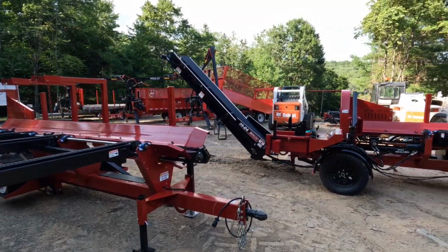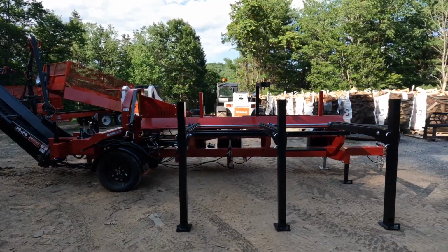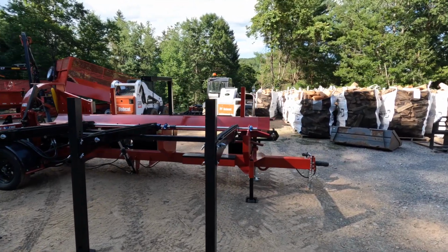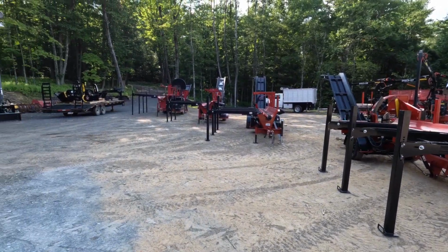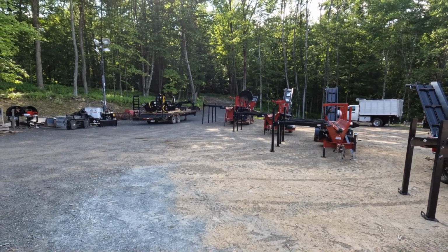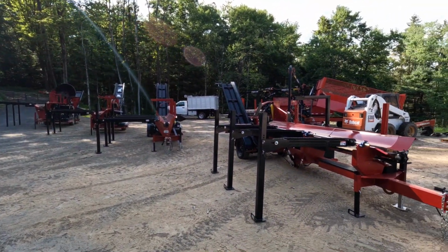This one is a 1424. It's going to go down towards central Pennsylvania. It also has an extended frame on it. So these are the four processors that we're going to go over today. And there's our gooseneck full of Halversons in the very, very back. And let's get into this, starting with the 1424.